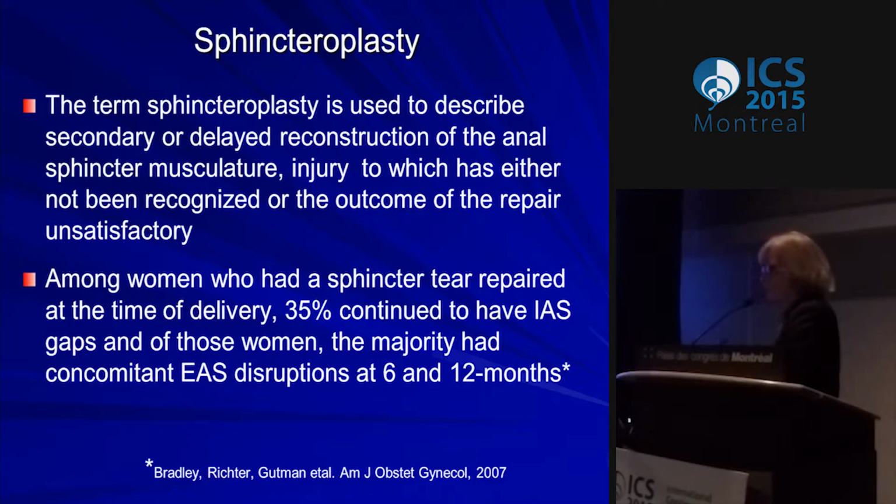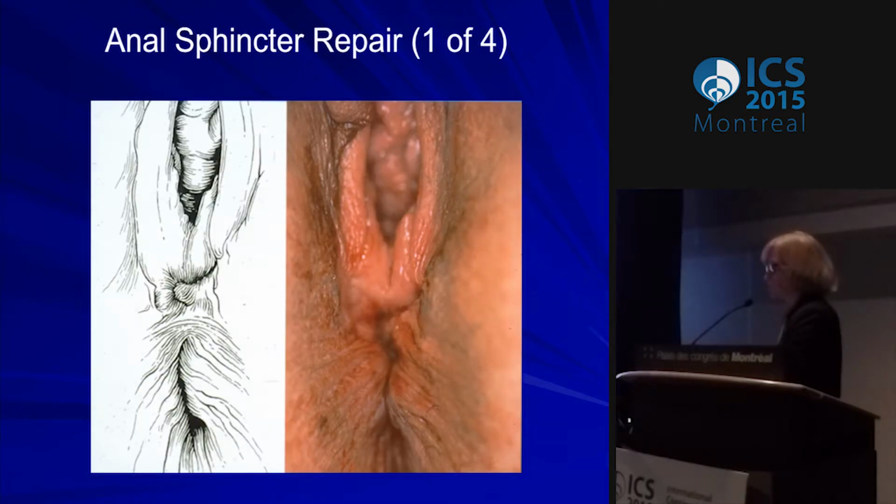This is some information from a childbirth and pelvic symptom study that was done through the Pelvic Floor Disorders Network. Among women who had a sphincter tear repaired at the time of delivery, so recognized and repaired, 35% of these continued to have an internal anal sphincter gap, and of those women, the majority also had an external anal sphincter disruption, both at 6 and 12 months. So it's not such a far-fetched thing to consider that a woman that you may see in her 50s may actually have had a sphincter repair.